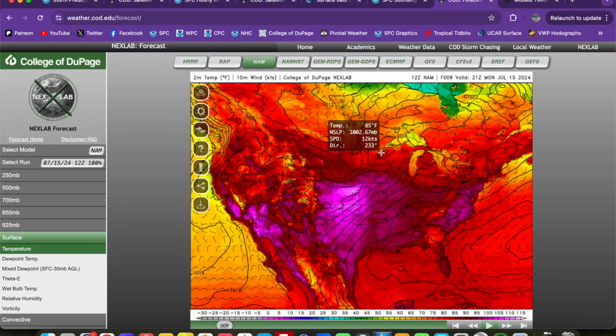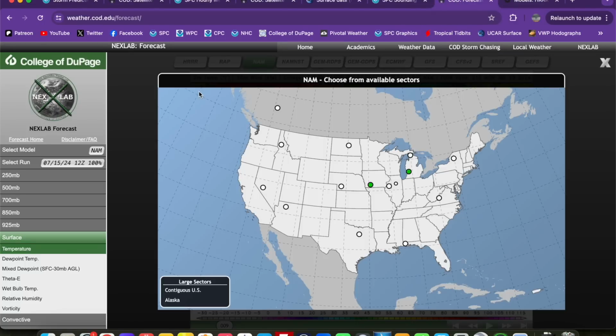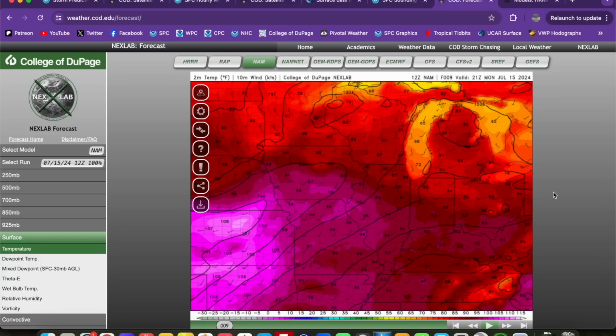But temperature is going to get up into the 90s. I think this is the NAM being a little bit too cool with the surface temperatures up in here, but you can see those 90s creeping up into central Iowa, western Illinois. I do think we're going to get pretty well into the 90s, a little bit farther to the north, which is going to allow that instability to really increase as we go into the afternoon today.